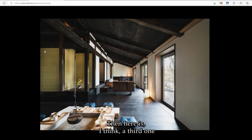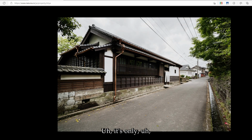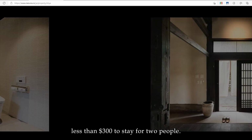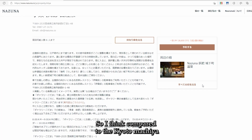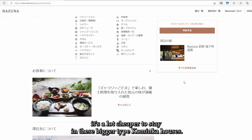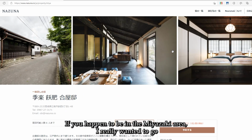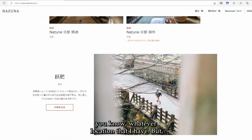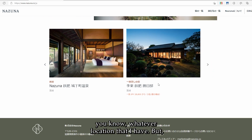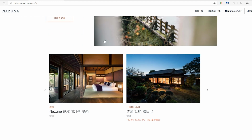And here's, I think, a third one. Again, it's only less than $300 to stay for 2 people. So compared to the Kyoto Machiya, it's a lot cheaper to stay in these bigger type Kominka houses. If you happen to be in the Miyazaki area, I really wanted to go myself with my family or whatever occasion I have. But great Kominka hotels, Kominka lodging in rural Japan.